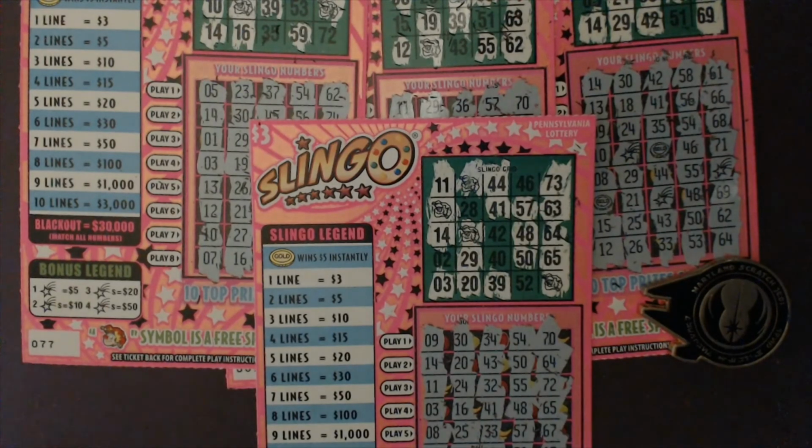And silly me, I forgot to add in one of the winners. We did have another $3 winner, so that brings our total winnings to $46 and a $31 profit session.